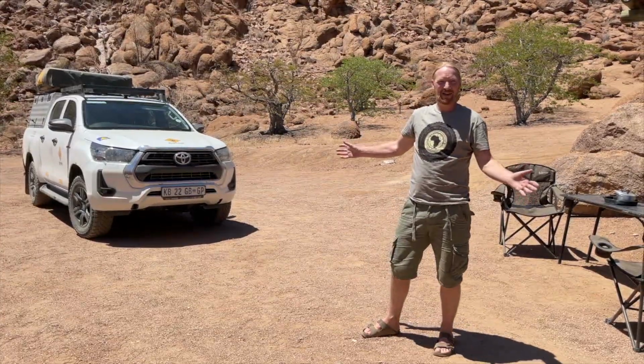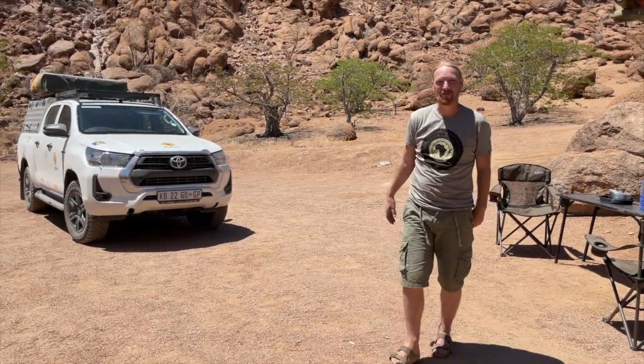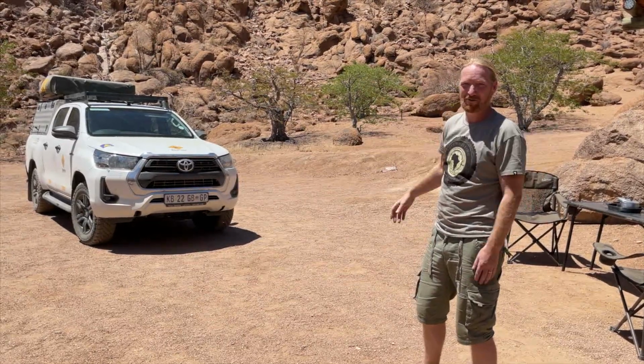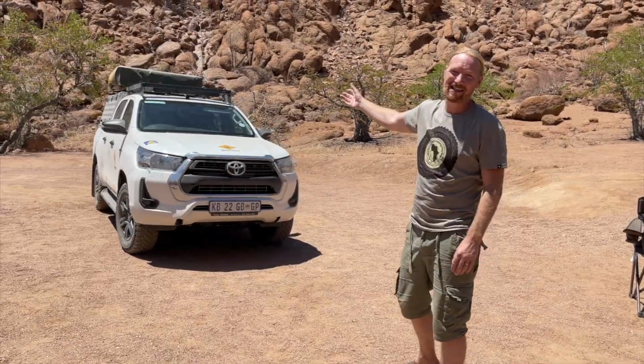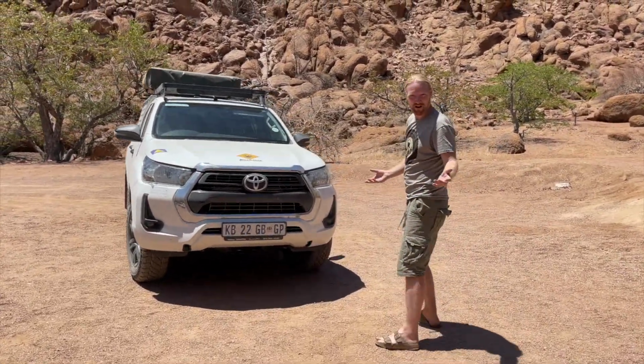So we are living in this truck for several months and we're going to need somewhere to sleep. On the roof is a tent. Where else would it be? The roof, of course, is the safest place for us to sleep, especially while we're on safari.